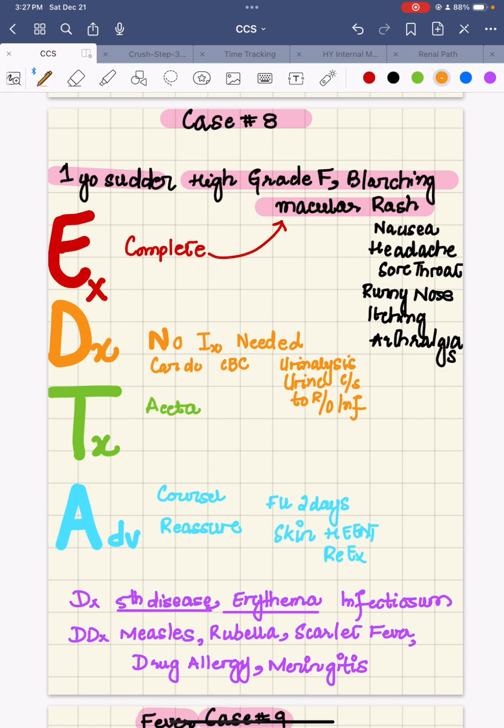There are no specific investigations for this blanching macular rash with high-grade fever because it's possible the child has erythema infectiosum or fifth disease, but you must rule out other infectious causes such as some sort of blood infection with CBC that can show leukocytosis, and urine analysis in order to rule out UTI, or urine culture sensitivity, or chest X-ray if you are suspecting some sort of chest infection.